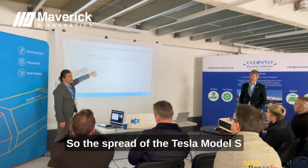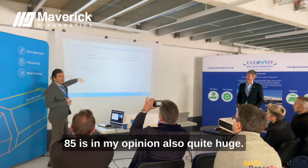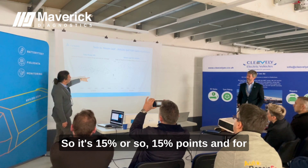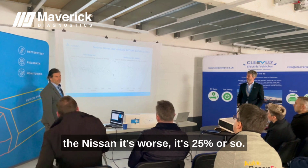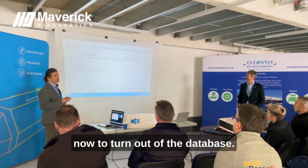So the spread of the Tesla Model S 85 is, in my opinion, also quite huge. It's 15% or so, 15 percentage points. And for the Nissan, it's worse. It's 25% or so. But that's also what we are now able to turn out of the database.